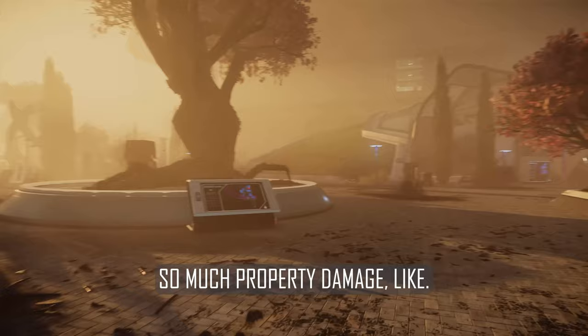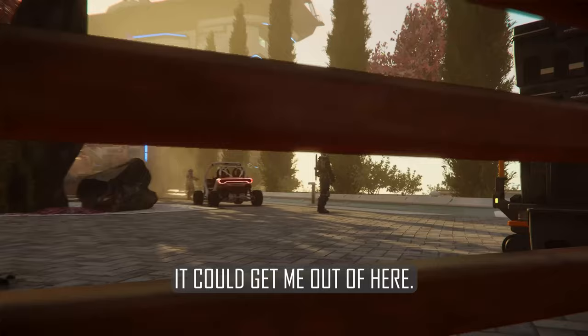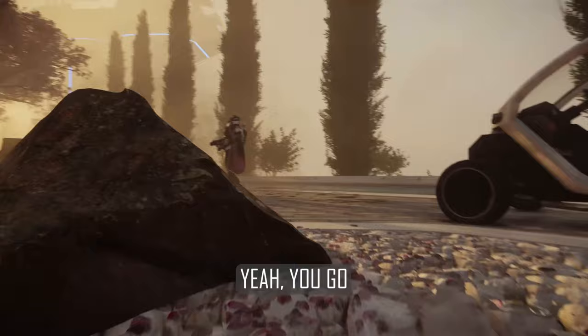So much property damage. Like, where is the shuttle? That looks like it could get me out of here. If I could just make it over there. Yeah, you go over there. That's right. Don't turn around, don't turn around. Here goes nothing.